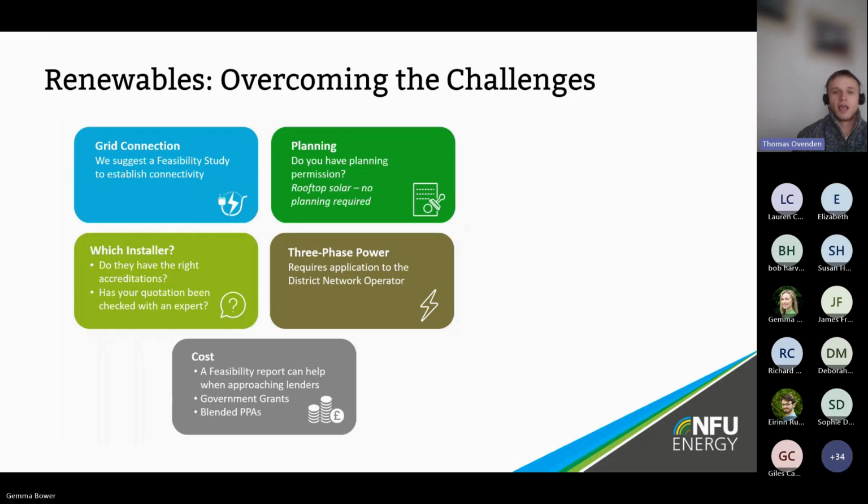Single-phase power can be a limiter to the size of the system that you can install on your site. Three-phase power can be upgraded for that site. You can upgrade to three-phase power by speaking to your district network operator, your DNO. The DNO is the only entity that would be able to upgrade you from single-phase to three-phase power. And the cost for that upgrade, I believe, is anywhere from about £1,800 up to £6,000 plus.